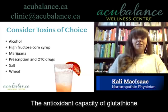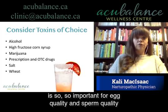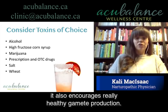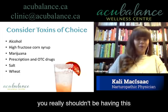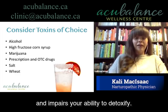The antioxidant capacity of glutathione is so important for egg quality and sperm quality. So outside of its ability to help you detoxify, it also encourages really healthy gamete production. So we want to be very cognizant of alcohol intake. High fructose corn syrup, you really shouldn't be having this in your diet anyways, but it definitely does damage the liver and impairs your ability to detoxify.